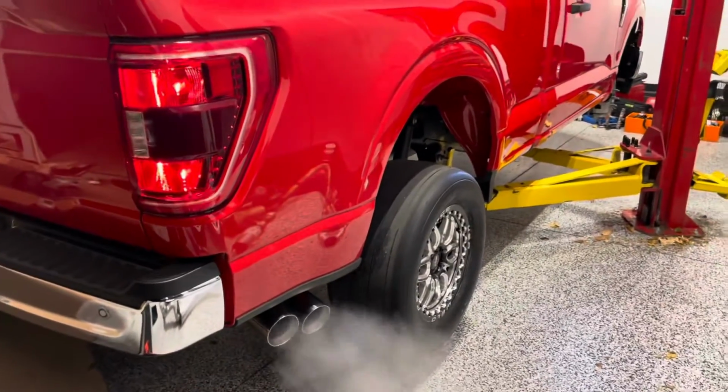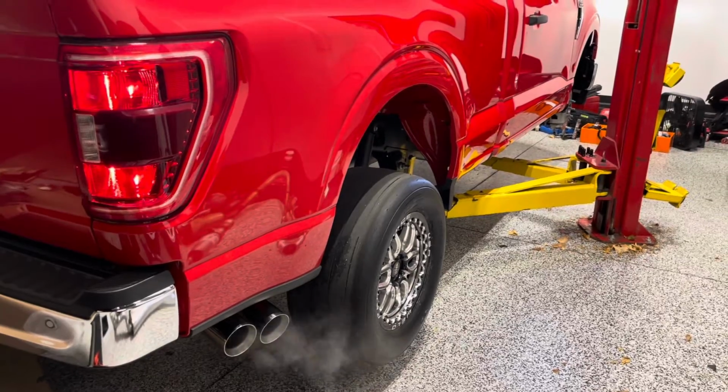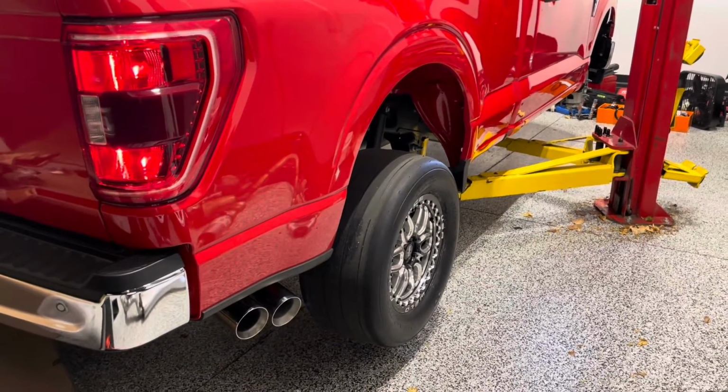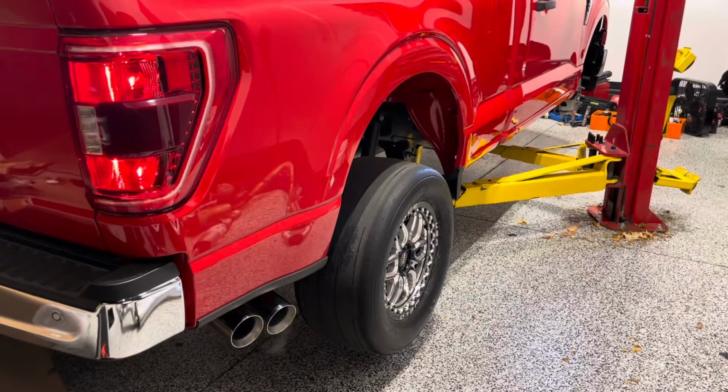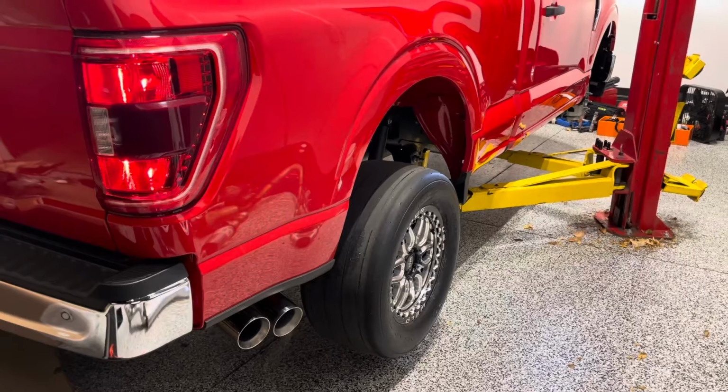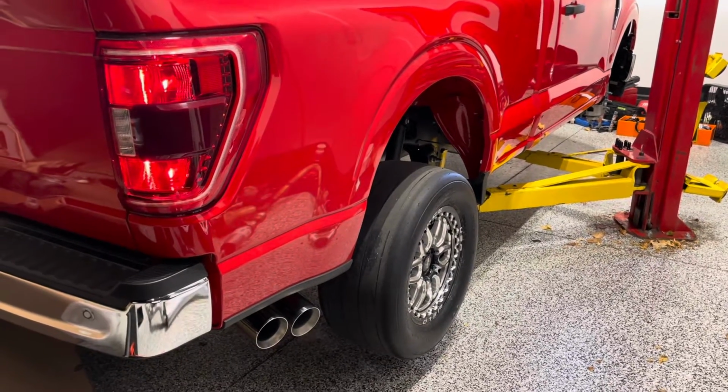Like I said, the system sounds great. It's got a nice deep tone to it. We'll get some more sound clips for you if that's a quick start. But that's the thing I love about this system. We've installed it on customer vehicles. It doesn't have drone. DJ, why don't you hit the pedal a couple times on it?